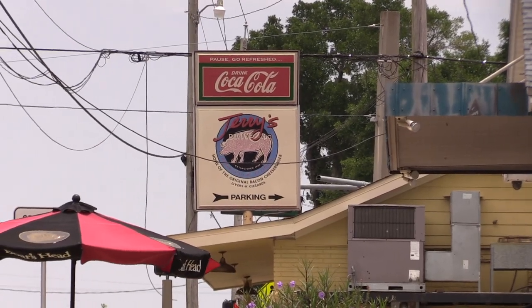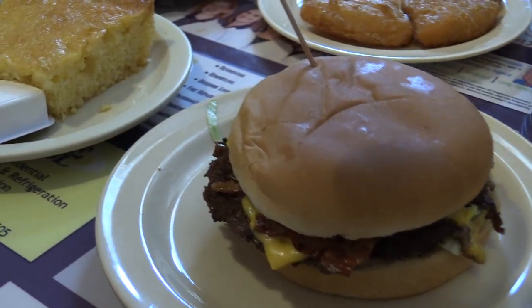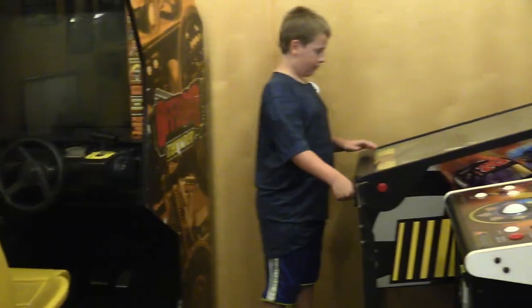Up next is Jerry's Drive-In. This is a very homey restaurant. My only complaint here is that they only accept cash as payment. But if you can get over that, the food is fantastic and pretty reasonably priced.